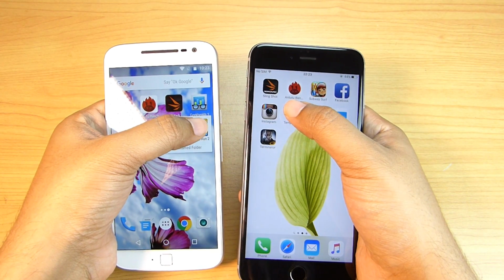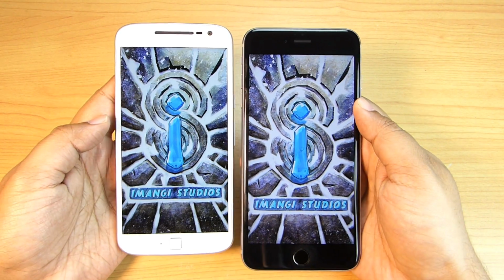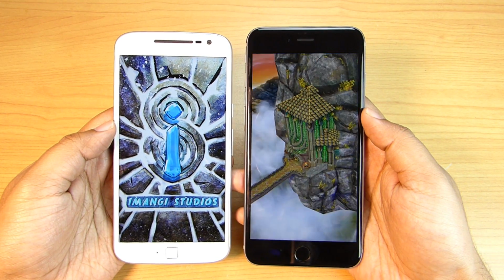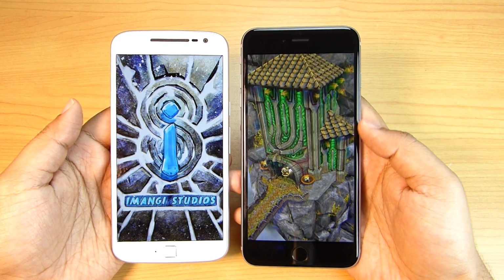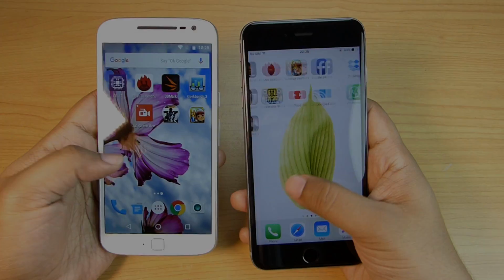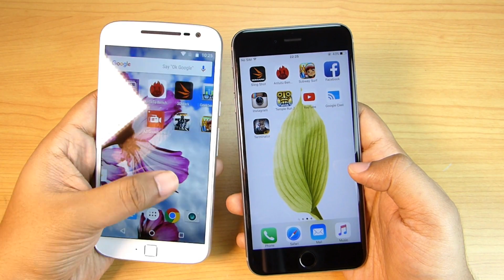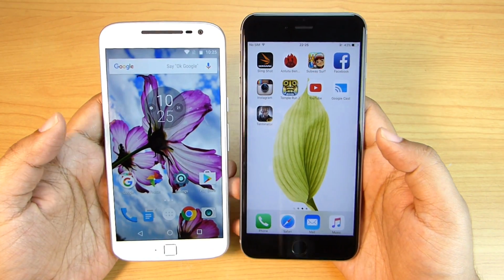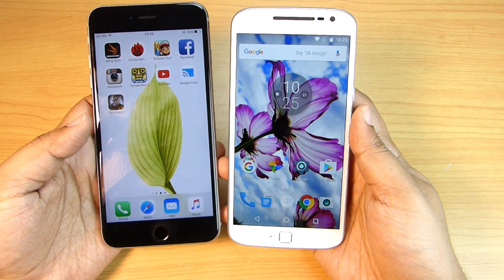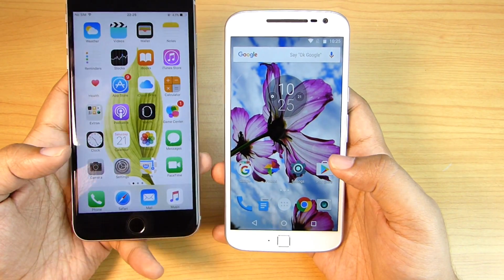I also want to show you Temple Run too. As I expected, the iPhone loaded the game faster. While slower game loading time doesn't mean the Moto G4 Plus is not a snappy device. In fact, on the fingerprint, apps and YouTube speed tests, the Moto G won in almost all of them.